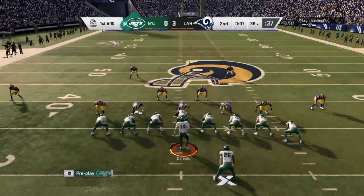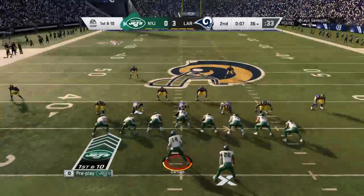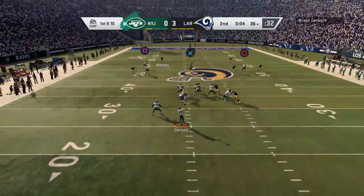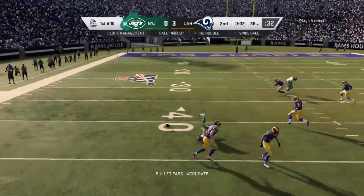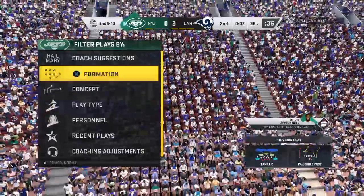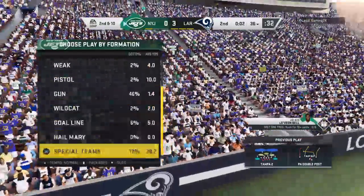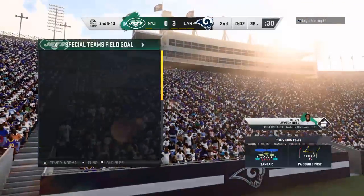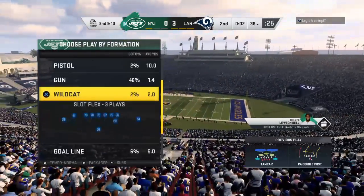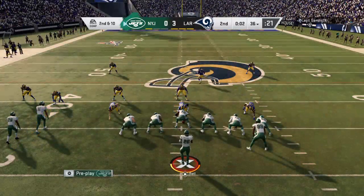So from the 36 now, 1st and 10. Come on, come on. Darnold off the play fake to Bell, and that is incomplete. 2 seconds left on the clock. It's now 2nd and 10. Trying to get one more in here before the quarter breaks.